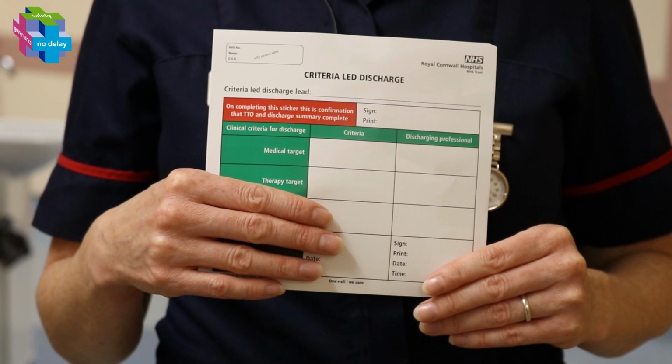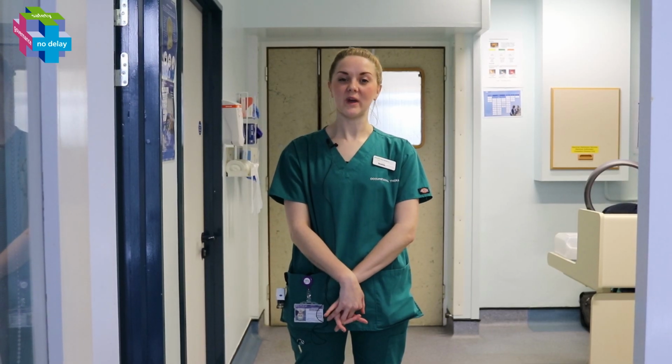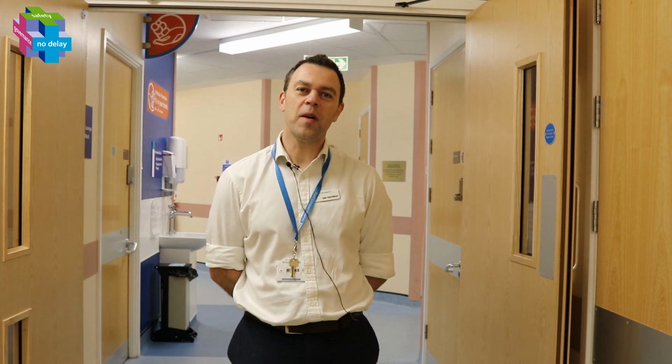At 2:30 we do a board round to prepare for the following day and we look at criteria-led discharge. Use criteria-led discharge on the afternoon rapid rounds for next day discharges. As a therapy team, we're using criteria-led discharge. To help with delays, you can get your ward pharmacist to transcribe the TTAs. Don't delay, write TTOs today.